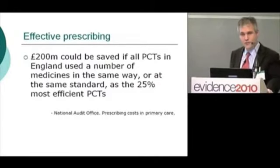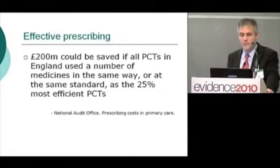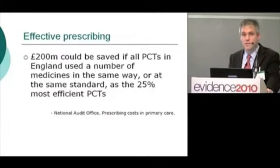There have been several reports, one by the National Audit Office on prescribing in primary care. I'm going to focus the remainder of the talk on medicines and ways in which we could potentially reduce costs in medicines. The NHS in England spent about £12 billion on medicines in 2009, and clearly there is much scope to reduce the drugs bill, and there are several ways which might help achieve that aim.